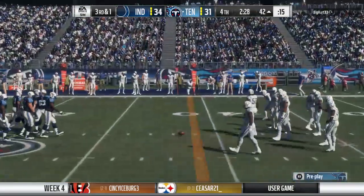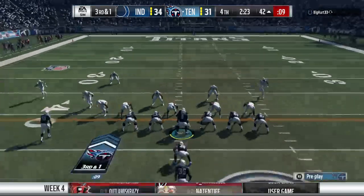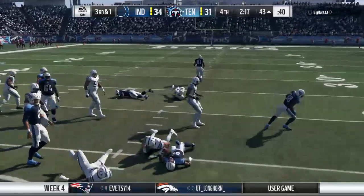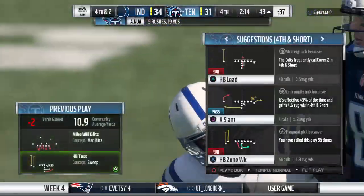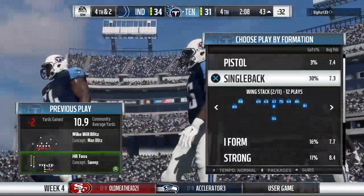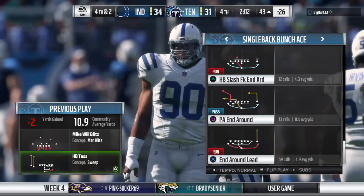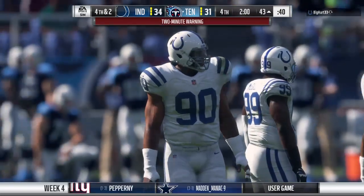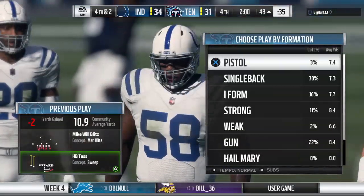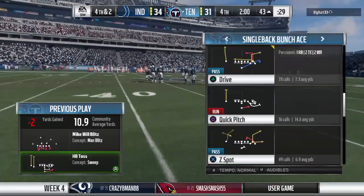Here we go, 3rd and 1. Gut check time on both sides. Looks like the defense in press coverage here. Now they'll run it on the toss. And they went the wrong way there. Losing yardage back at the 43-yard line. This will be a 2-yard loss on the play. And that's going to bring up a 4th down. Time for a break. We'll come back, see what transpires after this.